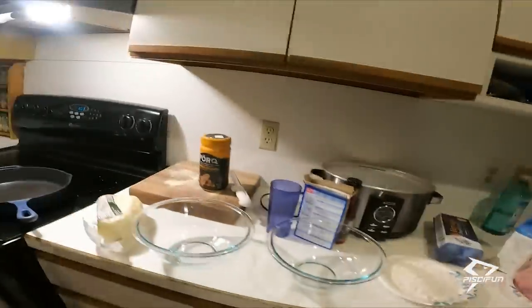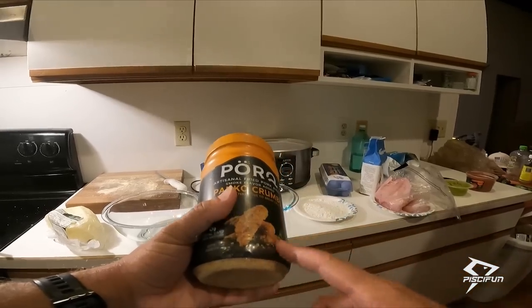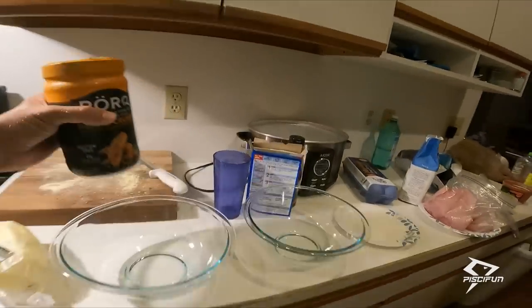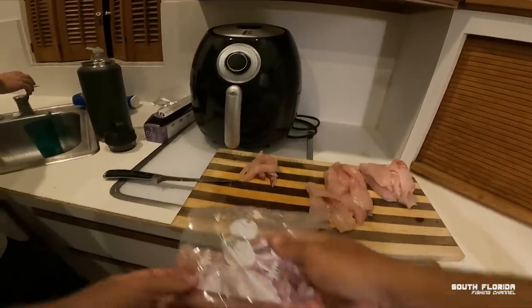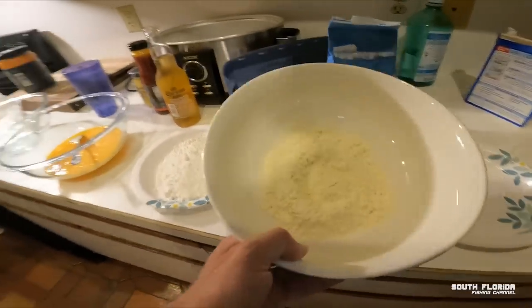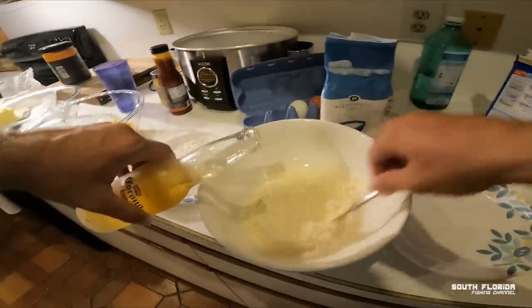And we're going to bread them up two ways. David found this fried pork rinds. So it's like a breading with no bread. It's made out of pork. That'll be interesting. And then, of course, classic beer battered. Nice. We got all our meat portioned out. Wait, one more bag. And this right here is our beer batter. Just gonna add some beer into it.